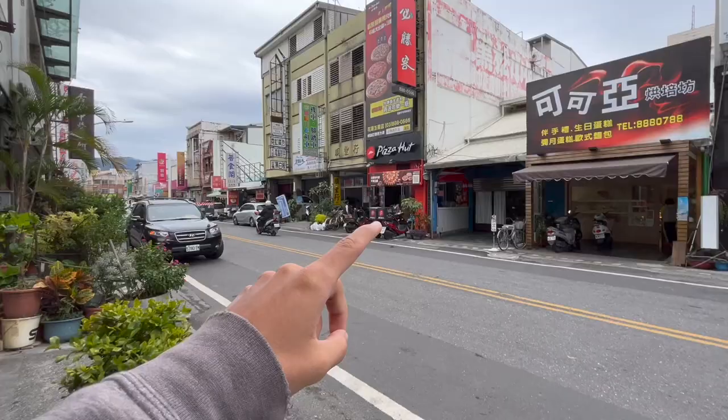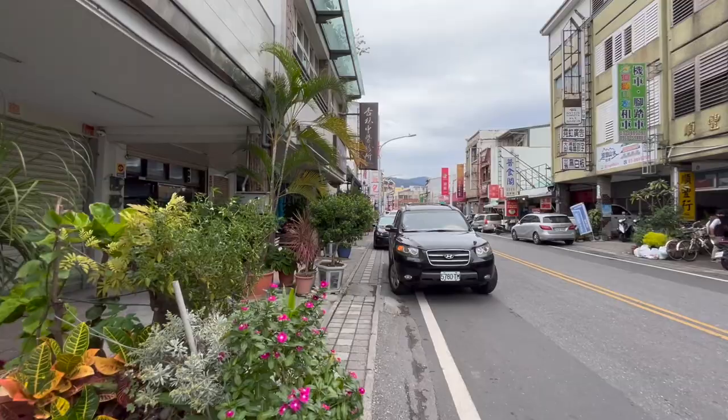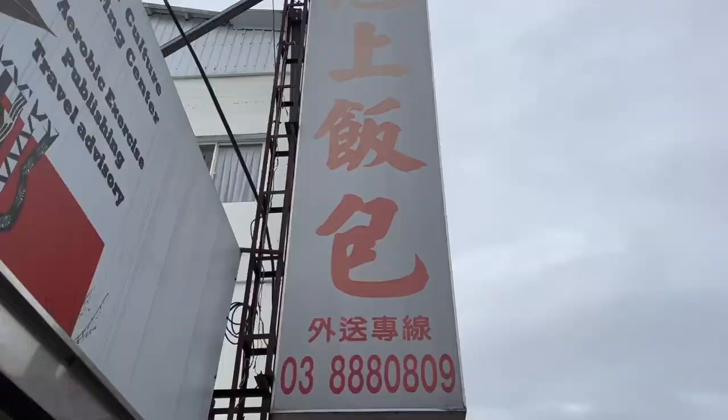Something tells me the center is that way. So I'm gonna try to cross the street. They got a Pizza Hut and a 7-Eleven back there. It's not that small or disconnected from the world as I thought.